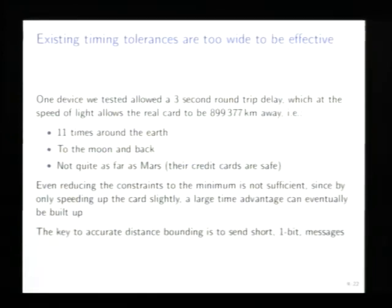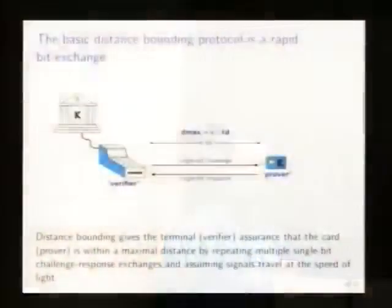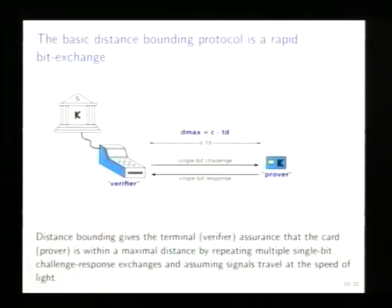So the fix to this is to use the distance bounding protocol. And here, you send 1-bit challenges and get 1-bit responses. And because those are very short and you send them very fast, you get much, much better performance and are able to make a much more accurate estimation of the distance. So here's roughly the protocol. The verifier, in this case the terminal, sends a 1-bit challenge to the prover, in this case the card. And because the bank and the card know this key, the response that comes back can only be given by the real card. So even in the case of a relay attack, the right data will come back, but it will just be too slow.